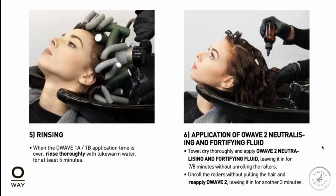Number 5 is going to be rinsing. After you have processed and you see that S pattern that you're after and the curl shape is working for you, you're going to rinse thoroughly with lukewarm water. I put a timer on for this. This is super important for any perming system, and the Owave perming system is no different.